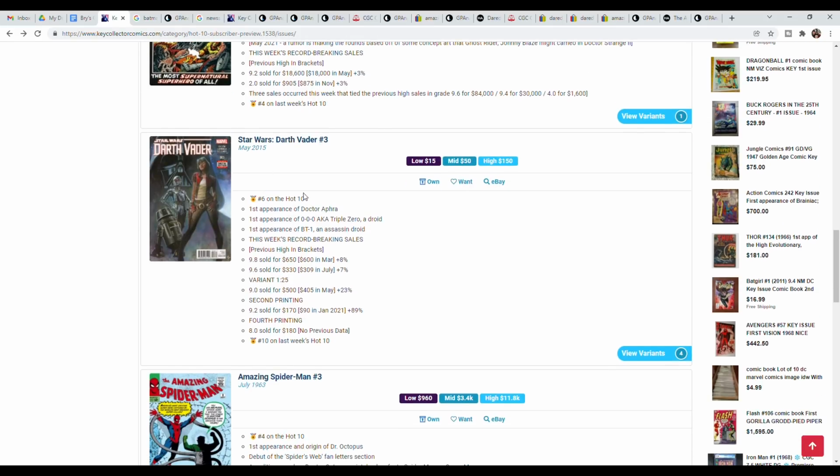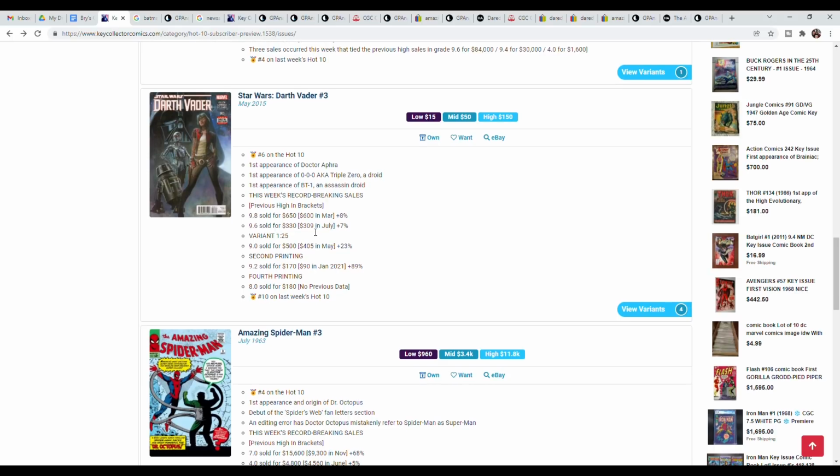Next, we have Star Wars Darth Vader number 3, and this is the first appearance of Dr. Aphra, the first appearance of 000, and the first appearance of BT-1. And this book is just, I mean, it's shocking to see that a 9.8 is $650 for this book, seeing just where it was just a few months ago. However, if we get her confirmed in Disney Plus, this price is going to be an absolute steal. I mean, it could do $850, $1,000 for just the regular version in a 9.8 if we get her confirmed.